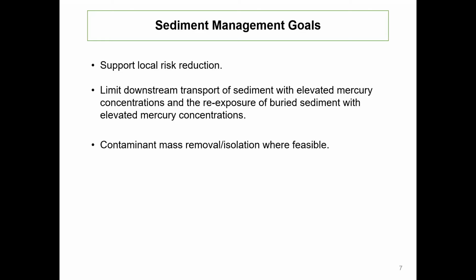Larger fish that humans might consume have a much larger home range. That is, they travel, say, between Lake Huron and Lake St. Clair. So their exposure is throughout the whole body of water there and not just the priority areas. So that's why the focus on local risk reduction. Next slide, Mike.